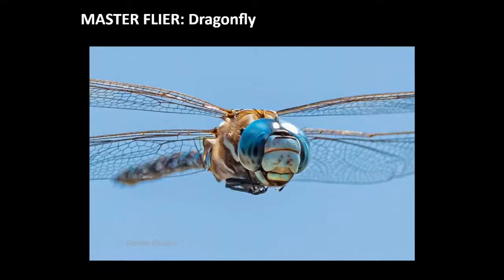So you wanted to know. I wanted to know about flying. And of course, that's something that insects can do that we can't do. I mean, I've tried, but I never get off the ground, you know. But here's the master, the insect master of flight. This is a dragonfly.